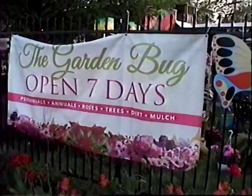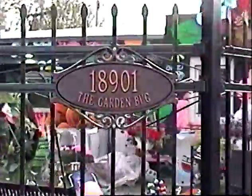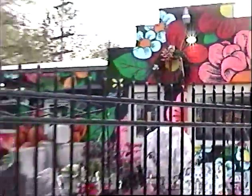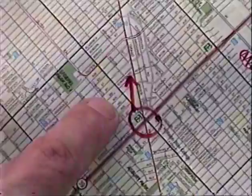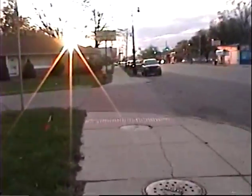And here, the Garden Bug. Open 7 days. Wow, 18901 Grand River. So this is the south side. They have a nice mural behind the fence there. All right, so I'm going to walk back to where I parked.